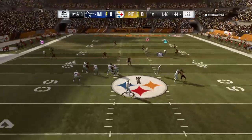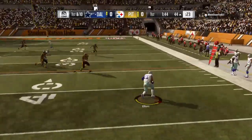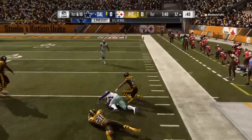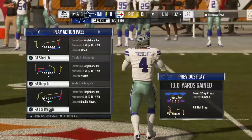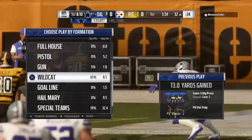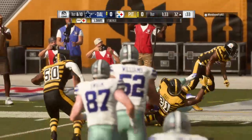They go play action here on first down. A dump off to Elliott. And past the 35, he'll be dropped a yard or 2 shy of the 30. That one goes for 13 yards, and it moves the sticks. Nice little nifty play for him there.